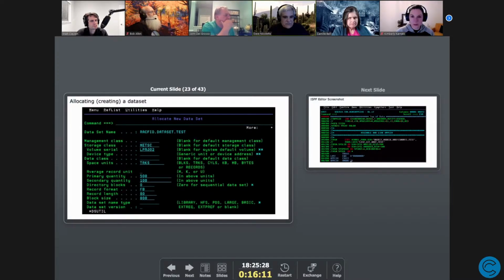One difference on this platform is that you have to tell the system how much space to allocate for a dataset and how much space to allocate to extend the dataset when the primary allocation is full. We don't have to do that explicitly on other systems.